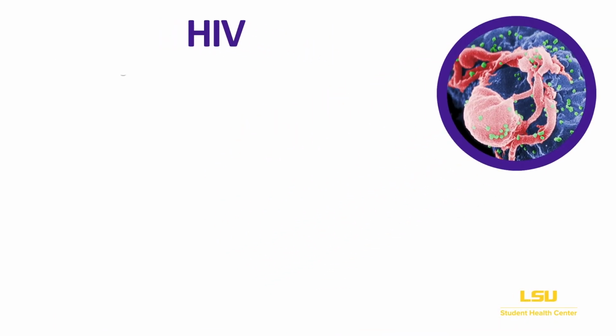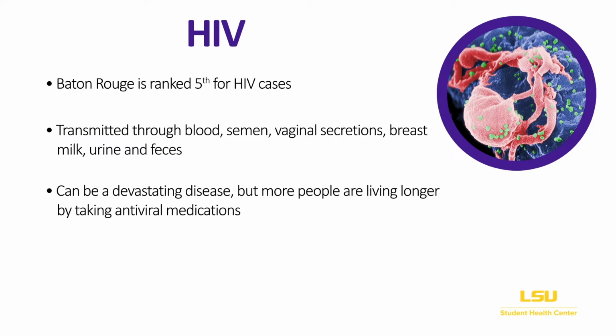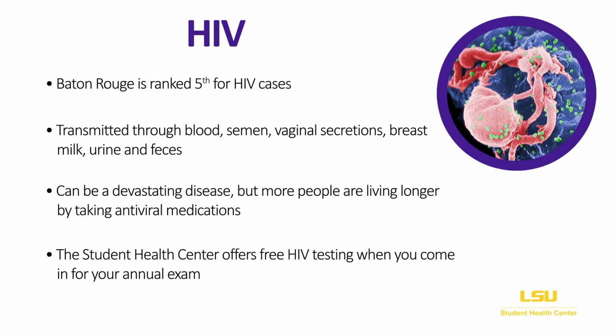Baton Rouge is 5th in the nation for HIV cases. It can be transmitted through blood, semen, vaginal secretions, breast milk, urine, and feces. It is a devastating disease to get. However, more people are living longer and longer with antiviral medications. We do offer free HIV testing when you come in for your annual exam.